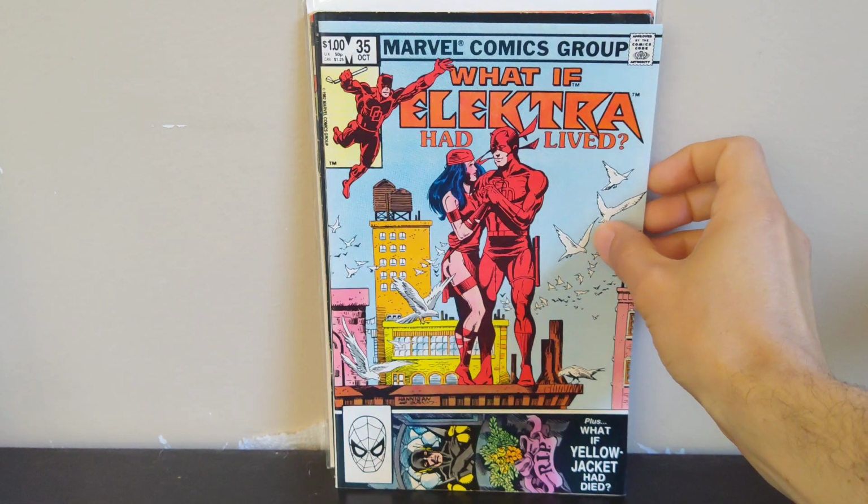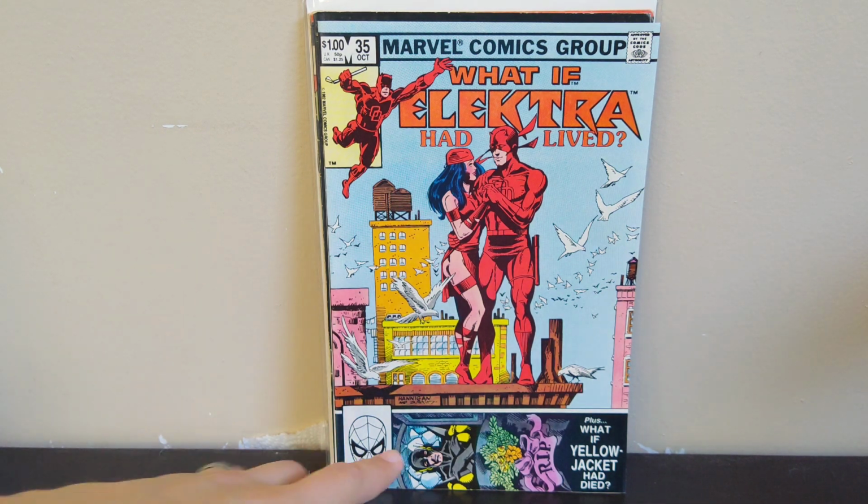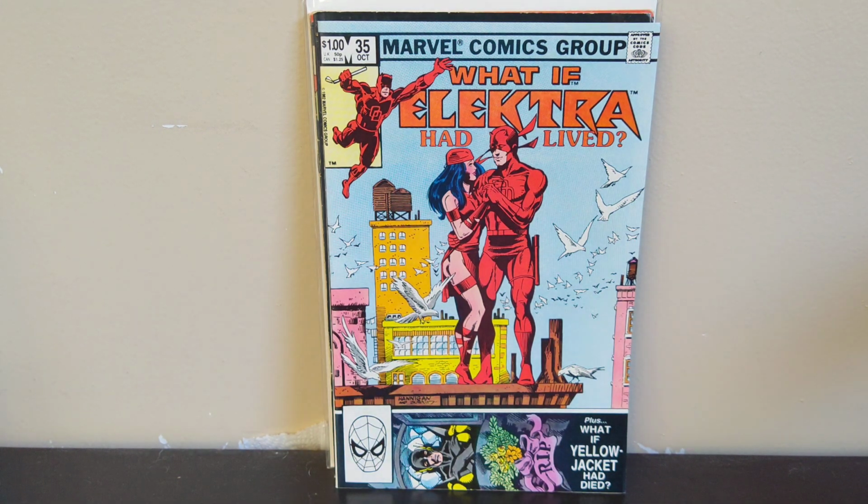Back to some Bronze Age stuff. Just What If number 35, What If Elektra Had Lived. I think actually Frank Miller did the interiors on this. There are two stories in this What If. It's got a Yellow Jacket story down there too. He didn't do that, but Frank Miller definitely did the Elektra story, so that was pretty cool.